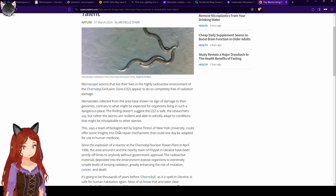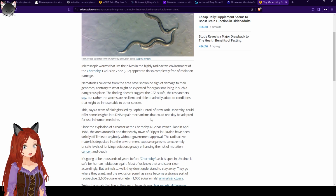This, says a team of biologists led by Sofia Tontori of New York University, could offer some insights into the DNA repair mechanisms that could one day be adapted for human medicine.